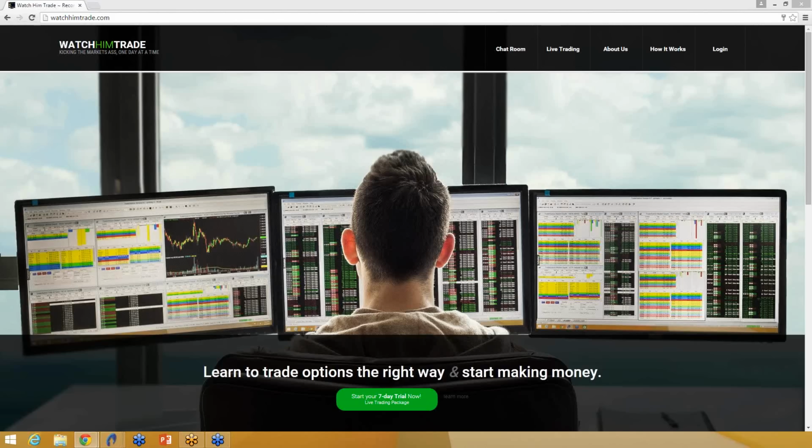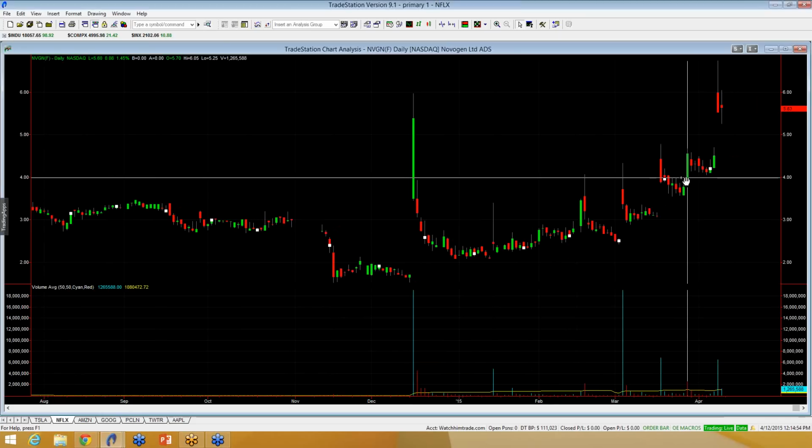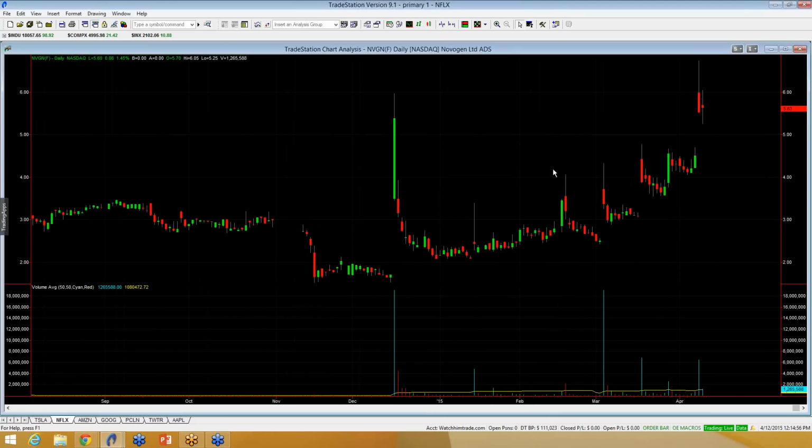This will be a video chart on NVGN, Novogen. So this stock has been in play pretty much since the middle part of December, when you got this big time gap up on big volume, and it's been fading back down and then getting gaps and fading down and getting gaps again, fading down, gaps again, fading down, gaps. And that's been the pattern.